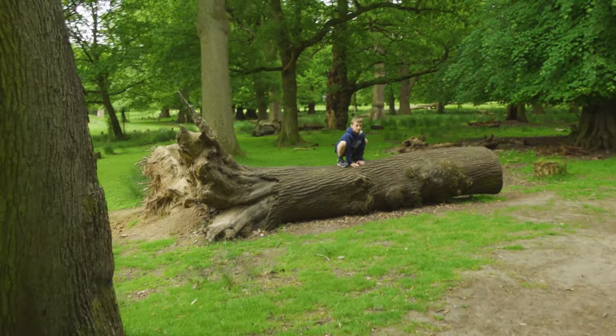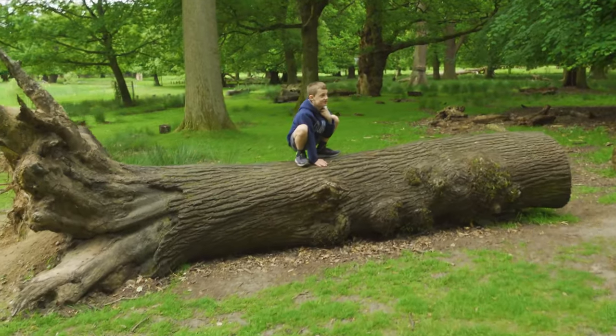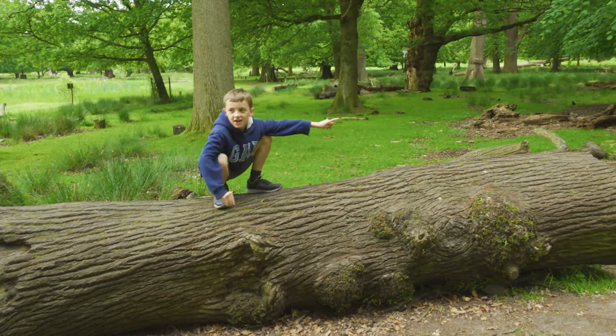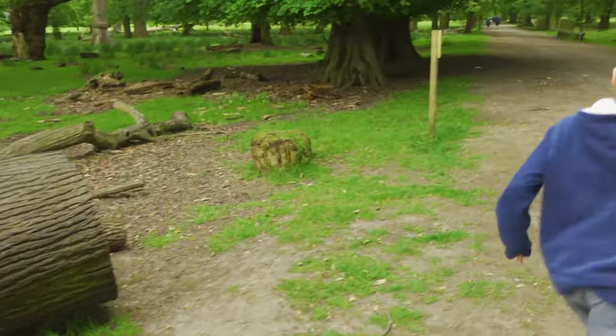Harry loves a bit of parkour, don't you? Yeah. Jumping around on all the logs. Okay. Yeah, probably. I'm sure it doesn't.